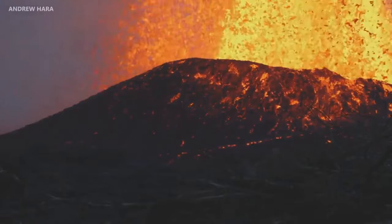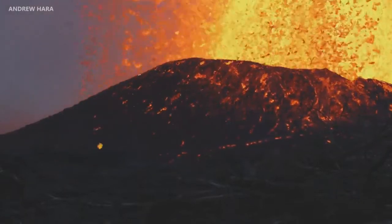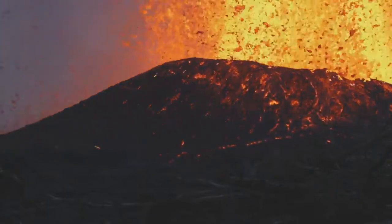Kyle, you mentioned that the magma column at the summit is now blocked. Is that correct? And is that preventing ash emissions for the time being?